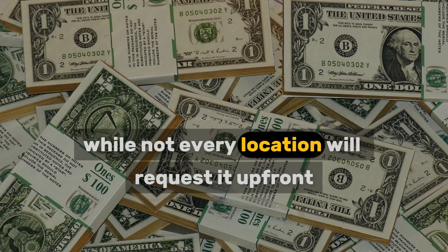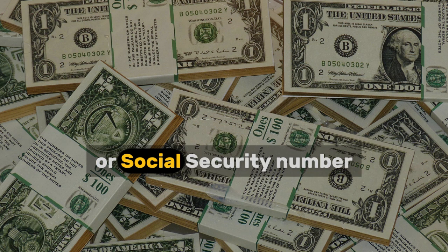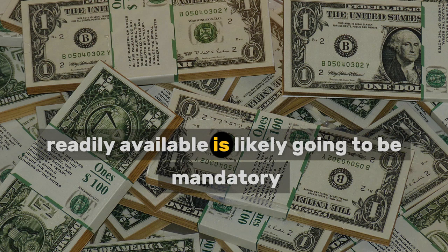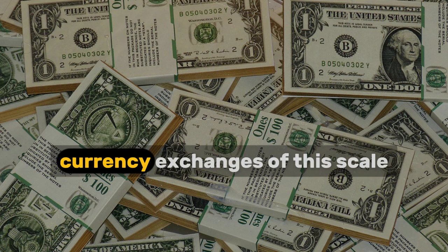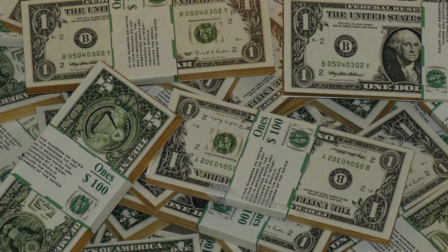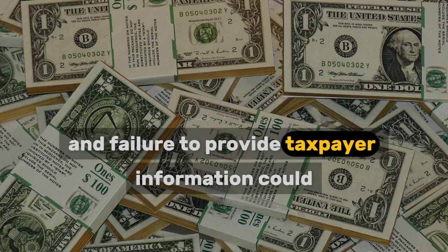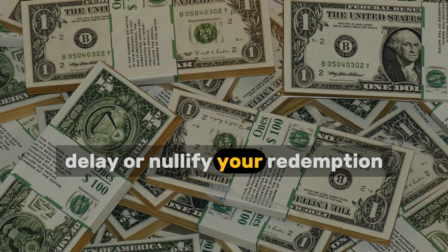While not every location will request it up front, having your tax identification number or social security number readily available is likely going to be mandatory. Currency exchanges of this scale will almost certainly be reported to FinCEN, the Financial Crimes Enforcement Network, and failure to provide taxpayer information could delay or nullify your redemption.